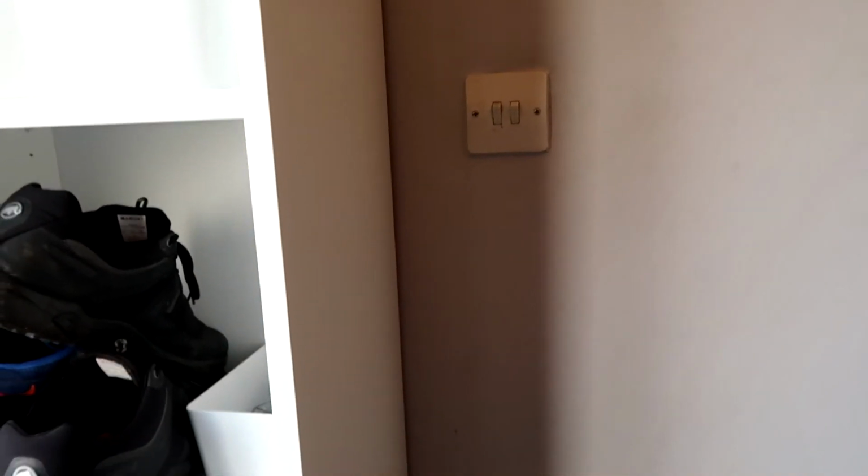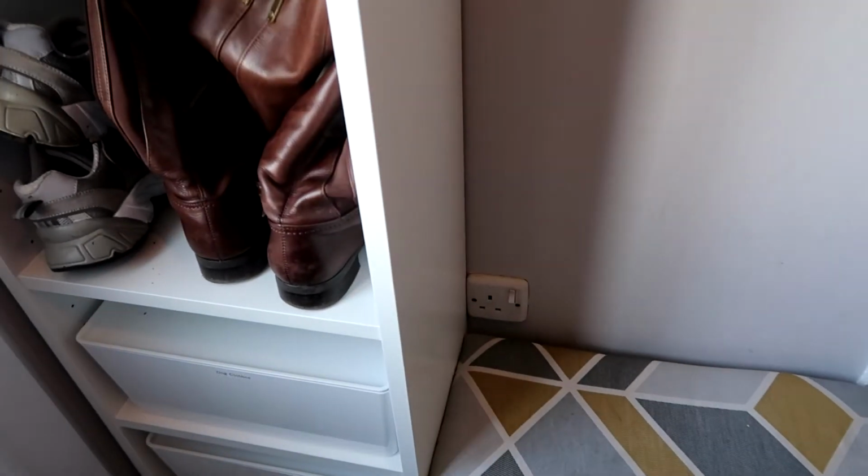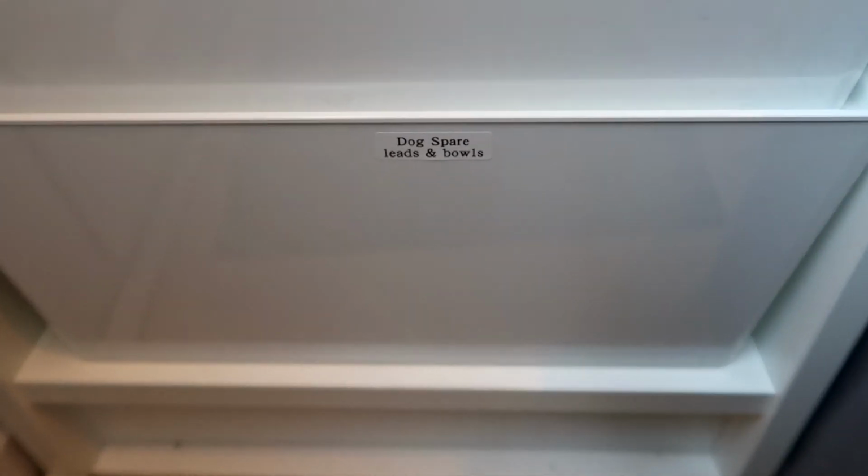It was a really awkward area because, as you can see, we've got a light switch there and then a plug socket that's not in line, so it was a really small area to fill, and I was so pleased to find something that fit. So I've got some of the boxes that we bought from Ikea with some of the dog things, and I've used my label maker to label them up.